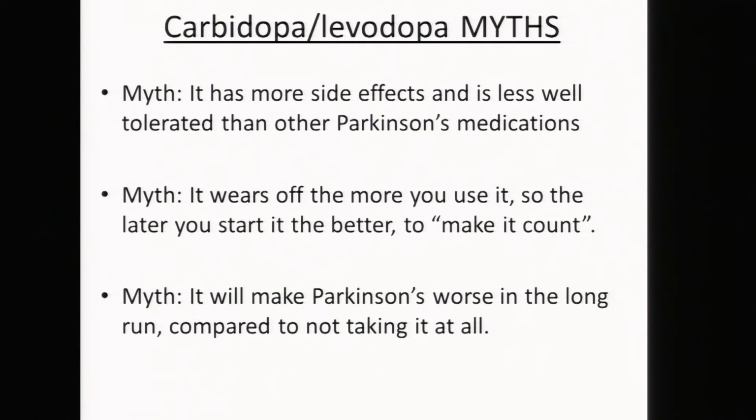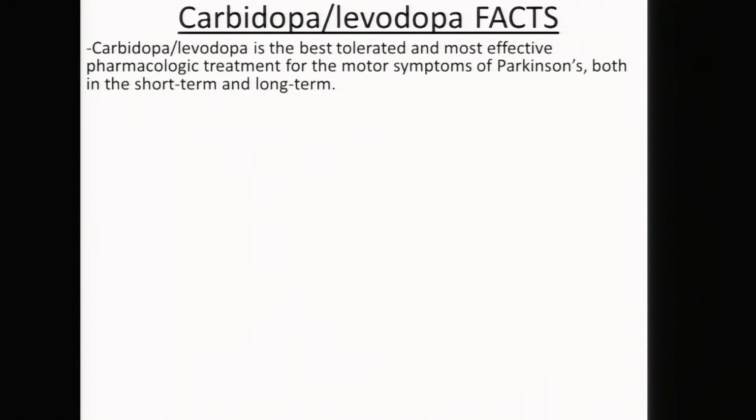The disease progresses with time, so the medication becomes less effective with time because the disease progresses, but it's not that if you start the medication earlier, there's a set timer that then starts. That is how long it's going to work. There's a myth that it will make Parkinson's worse in the long run. That's not true either. It does not make things worse in the long run, whether you take it or whether you don't. Some facts that kind of echo that.